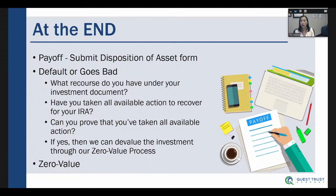If you're on the asset-based fee plan, you're paying per asset in your account, right? So if you have an asset that has been paid off and should be closed, you definitely want to remove that and minimize any fees that you have to pay administratively, okay? And then, of course, in instances where the asset does not go well, it goes bad, or it goes into default, what due diligence do you have to conduct at this point, okay?